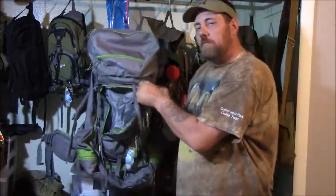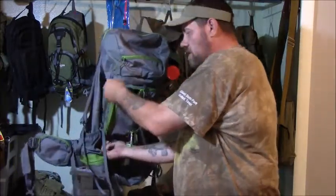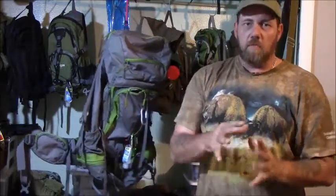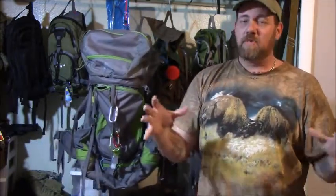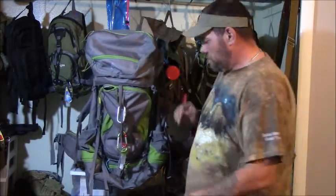The important thing for me right now is that this bag holds so much stuff that I have to keep telling myself, just because I can put more stuff into it doesn't mean I need to. As you'll see when I get to the setup down here of what I'm carrying right now, I'm trying to keep it minimum. It's not ultralight, but I'm trying to keep it minimum.